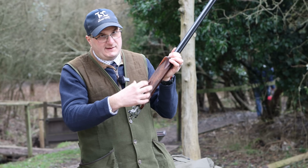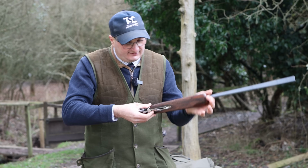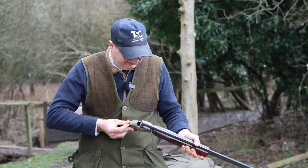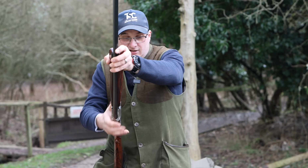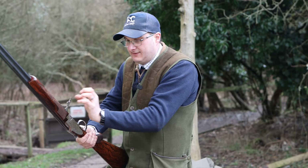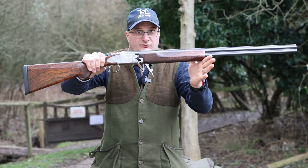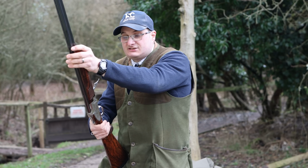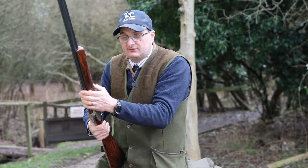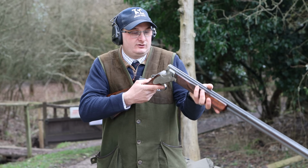That's why it's called 3-piece, because it does it in 3 movements, but it stays on the barrels. So that comes out of there, that goes in there like that. So let me do that again. There, there, there, and it comes out. And that is how they do it on B25s. And now I'm going to shoot a couple with the 28 bore barrels.